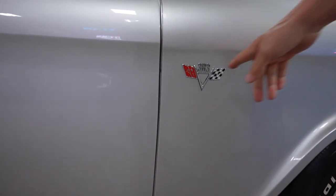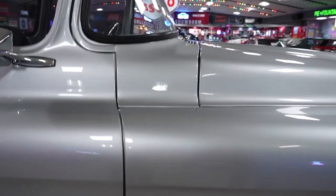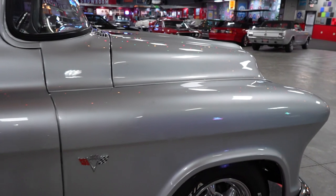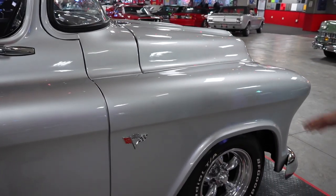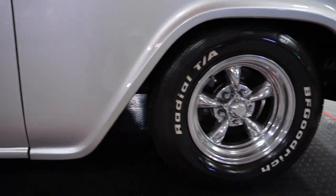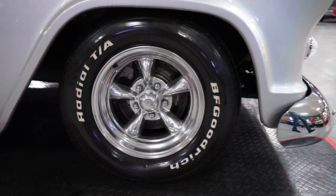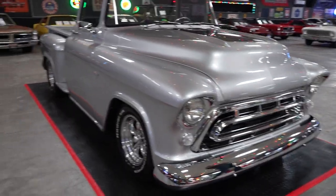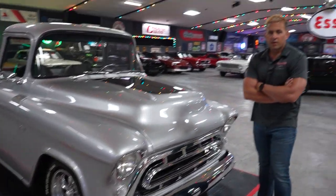383 badge there on the passenger side front fender. Front fender on the passenger side, high and low paint is in fantastic condition. Super clean truck, super nice truck. This one should sell quickly. We're going to take it outside and put it up in the air, and then we're going to do a test drive.